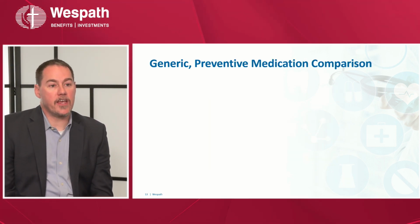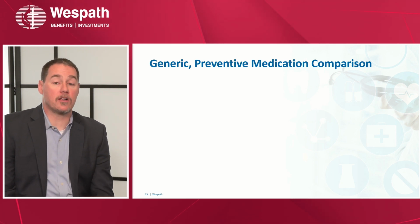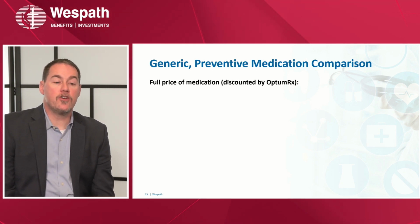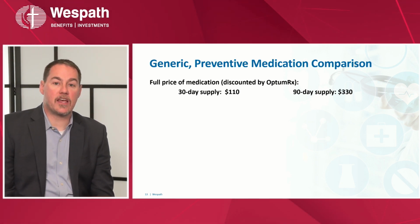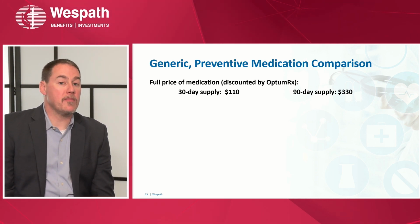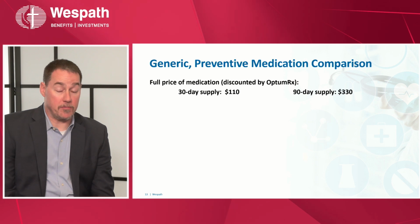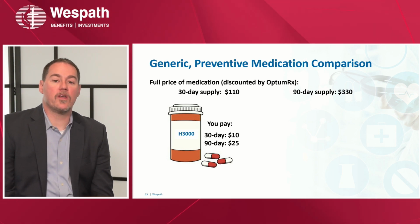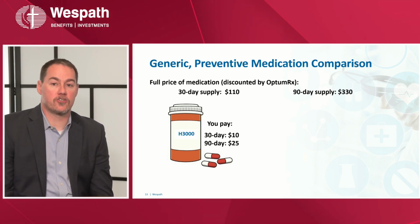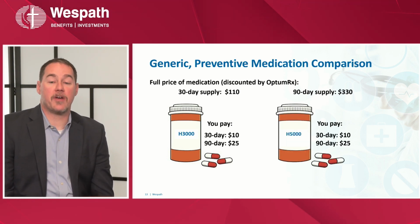Now let's say this same drug happens to be on the preventive drug list. If your medication is on the preventive drug list, you do not pay the discounted cost of the medication. You pay as if you've already met your deductible. So if you've already met your deductible in any of the HSA plans, you pay a $10 copay for a 30-day generic script or a $25 copay for a 90-day generic script. That's in the H3000 today, and it's also in the H5000 next year.